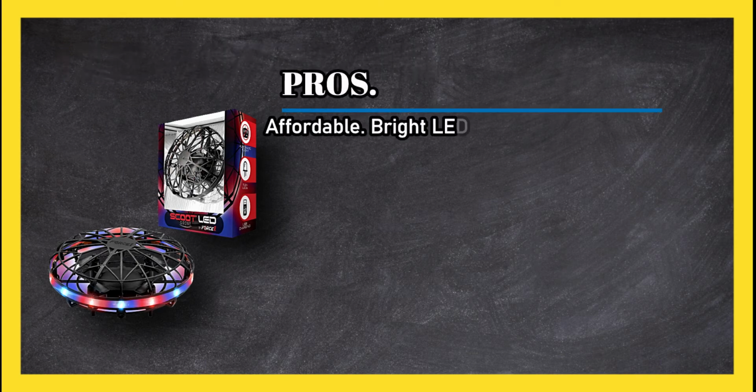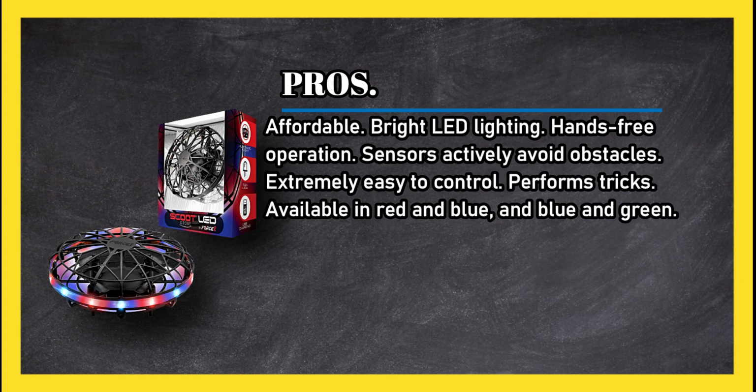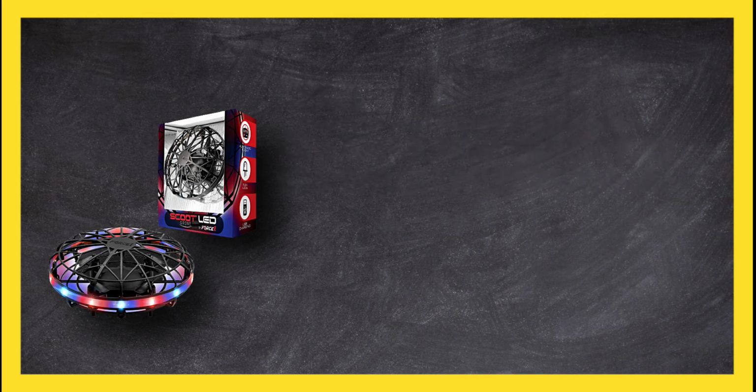Pros: affordable. Bright LED lighting. Hands-free operation. Sensors actively avoid obstacles. Extremely easy to control. Performs tricks. Available in red and blue and green. Cons: with a maximum battery life of nearly 9 minutes, it must be recharged often.